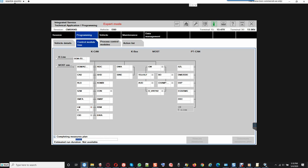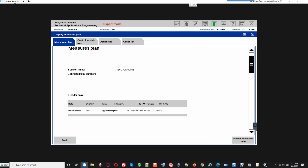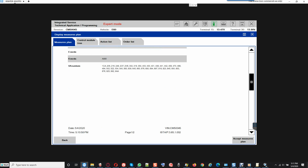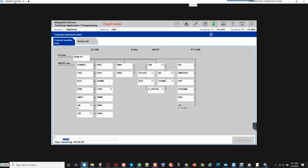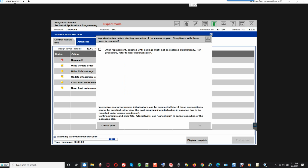Okay, I got them both there. I'm going to try to determine the measure plan again with replacement. I'm going to see if ISTAP will overwrite any information in it. Let's see if it goes through. So we're going to accept the plan and see if it really will do anything for us. Let me see if it checked it out for replacement and so on.